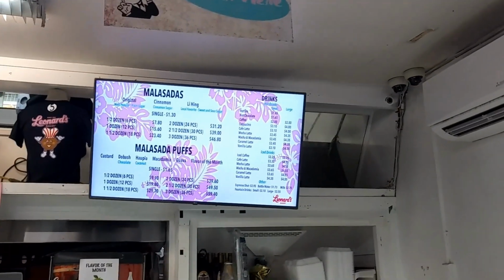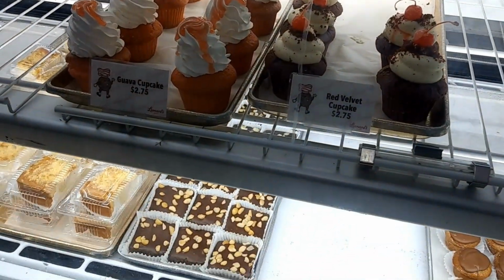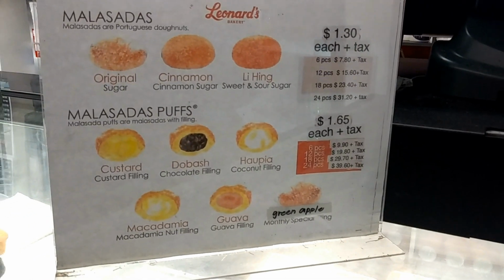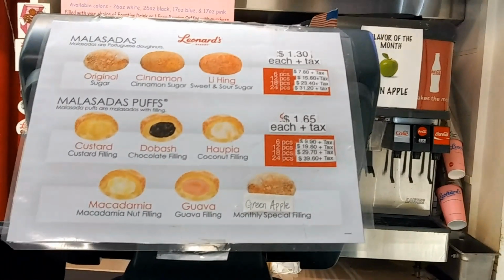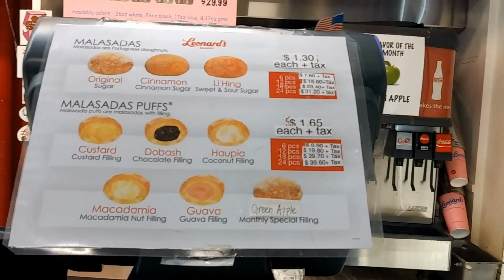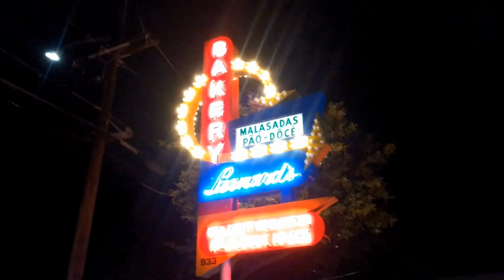With a plethora of different flavors and variety of baked goods, the guava and red velvet cupcakes are sensational. The malasadas also have different flavors: original, cinnamon, lilikoi, custard, dobash, haupia, macadamia, guava, and unequivocally my very favorite, green apple. They've got little mobile trailers all throughout the island. We were on the North Shore and we saw Leonard's Bakery truck right on the side. We pulled over, and of course, what did we have? We had some more malasada. They were just that good. Leonard's Bakery, right outside Waikiki.